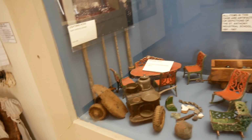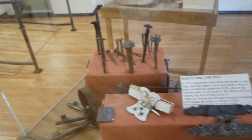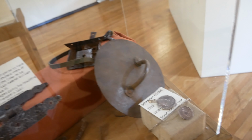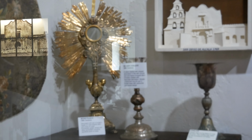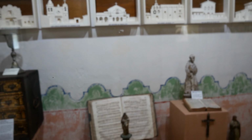Oh my god, look. These are little toys from the turn of the century. That's crazy. From the original Spanish settlements, 1700s. Iron. Spanish coins. Wow, this is very European. I haven't seen these things in America ever, but I recognize them from my time abroad. This is so cool. And look, a little display of all the different Spanish missions along the coast of California. Look at the old 1600s books.